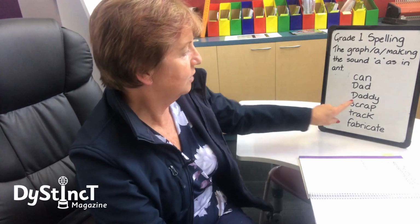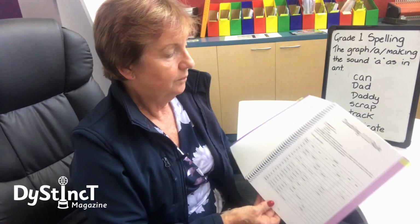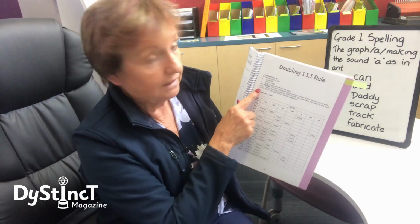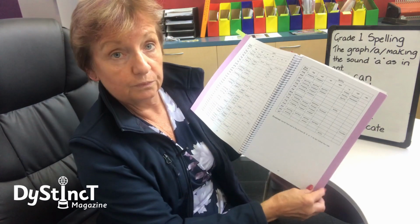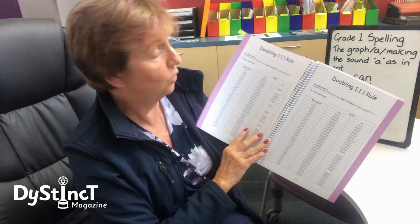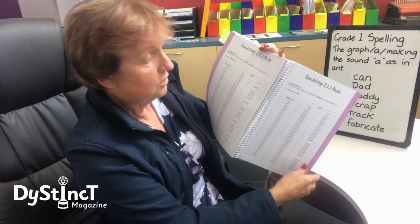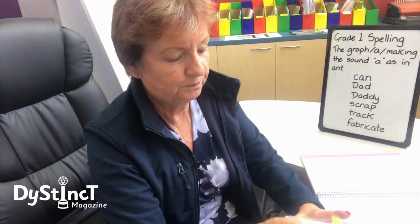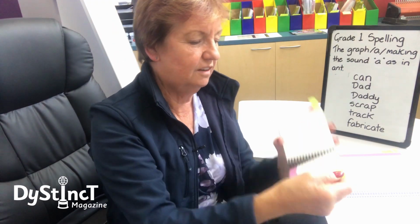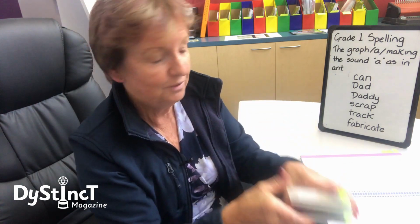Earlier, we spoke about the word daddy having a double letter in the middle. In my resource, The Next Step, you can see that I've got a clear explanation with many word lists to show when it's appropriate to double, but also word lists to show when it's not appropriate. In Step by Step, once again, I've got the explanation with just a few samples to have on hand.